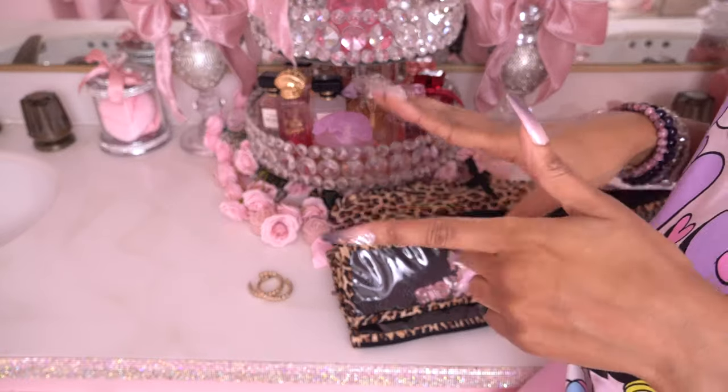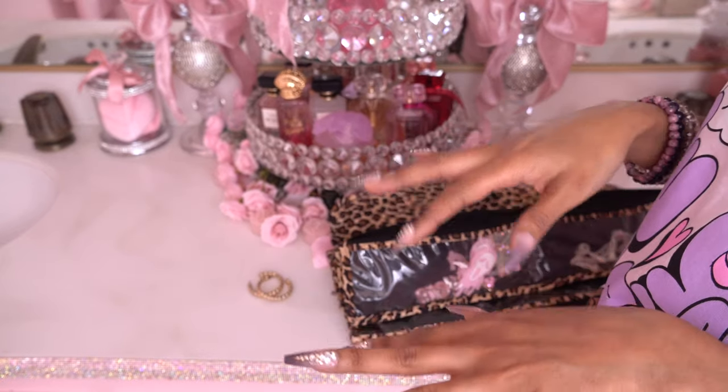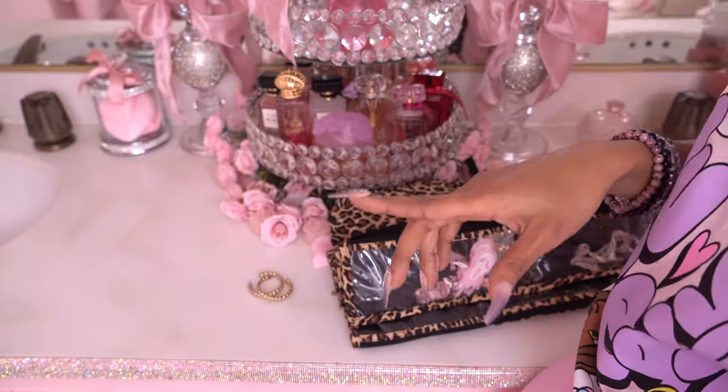I still have my bracelets and some jewelry on my dresser to go through. So I'm gonna bring that over for you guys to take a look at, and we're gonna sort through that.